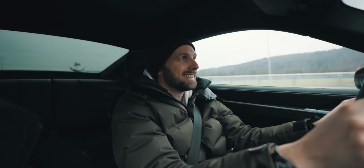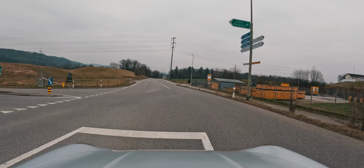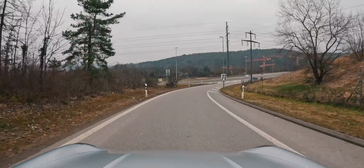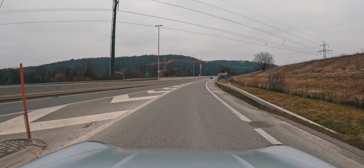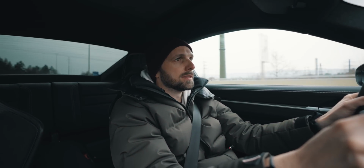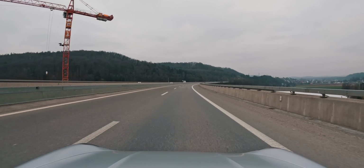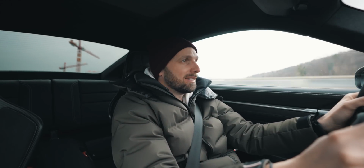Just madness. Let's do a quick motorway acceleration up to the Swiss speed limit of 120. That's all I can do, I'm afraid. I would like to do more in this car, but that's it. Okay, let's do a rolling 40 kph to 120. I won't go flat, but holy moly, that was an experience.